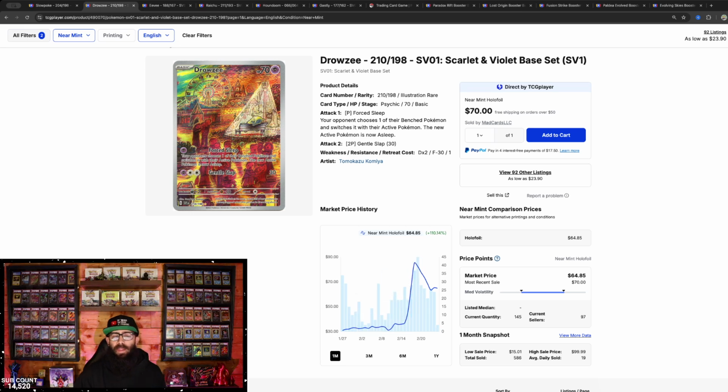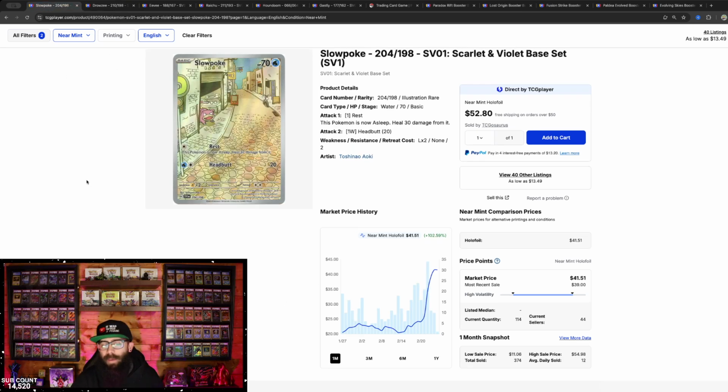So, if you're a diehard collector and you have to have these cards, then do what you got to do. But for me, my advice would be, when you see a lesser valued card in illustration rare shoot up crazy in value, I just want you guys to stop and think about it for a minute. That's all I'm asking with the Slowpoke.